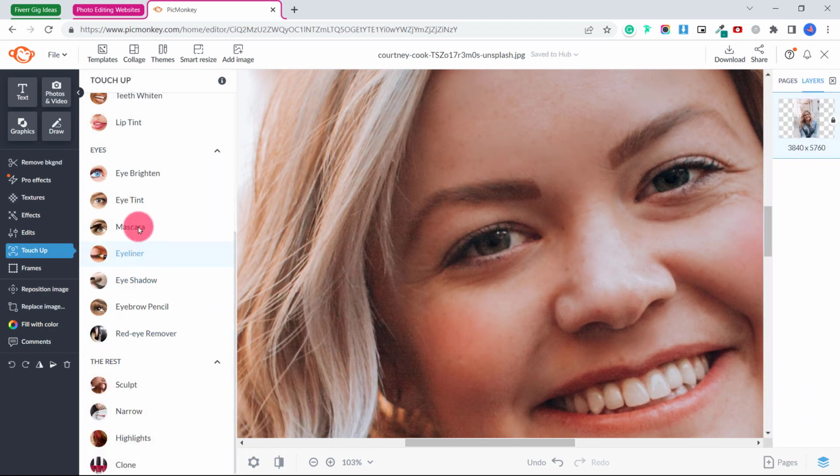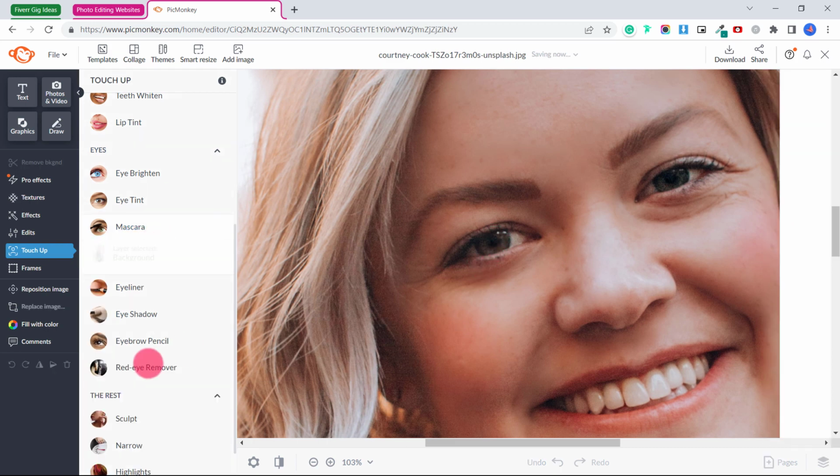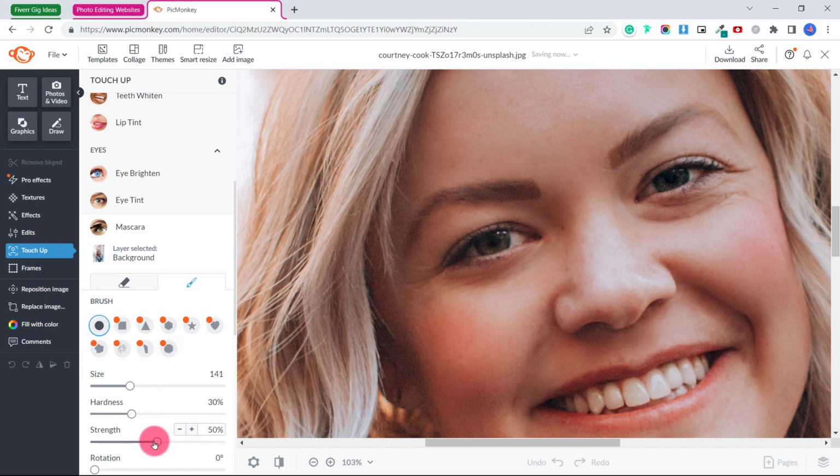Apply. We can even add mascara or eyeliner if you wanted to make her eyelashes pop out a little bit more as well. Again, really putting down the strength and the hardness so it's not too obvious. And then just brush along her eyelashes. You can just see that helps the mascara to pop a bit. Do it on the lower lashes as well.